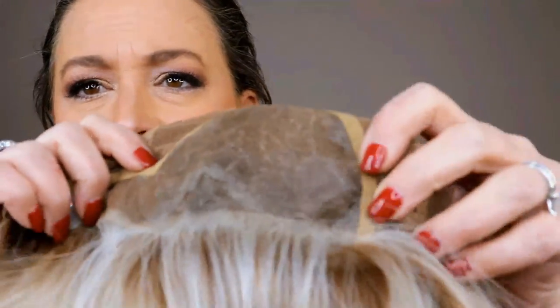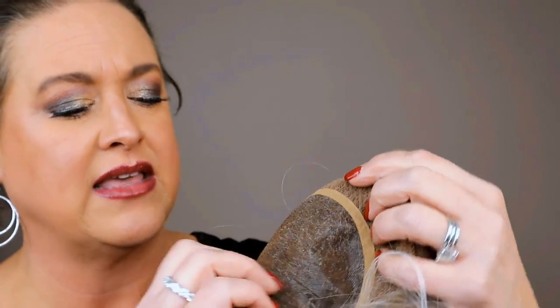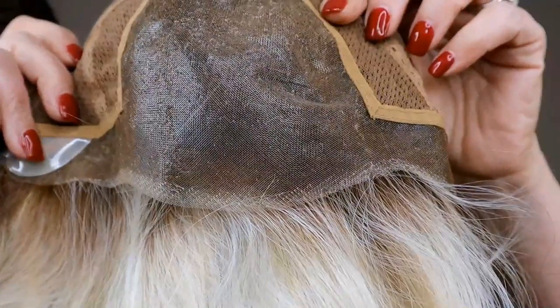The other thing I've noticed is it's not a very long lace front. Sometimes I trim the lace fronts on my BelleTress wigs. I don't actually think I would have the need to do that on this one. It's just sort of the perfect length. Let me get it. It's wanting to fold back up on me, so let me get this situated so I can actually show you that lace front. There we go. There's that lace front.